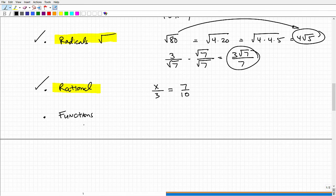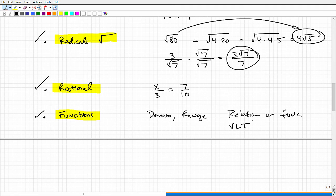And let's talk about the last one. And I don't think I'm missing out. There are other chapters, of course, probably in your algebra course, but these are the really big picture topics. The last one is going to be functions. So these are just understanding what a function is. Let's talk about some concepts here. That would be like the domain, knowing what the domain is, knowing what the range is, knowing if something is a relation or a function, okay? Knowing about the vertical line test, knowing how to evaluate a function, maybe even finding the inverse function. All these things, another big topic.